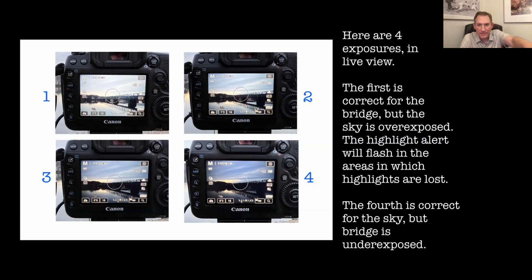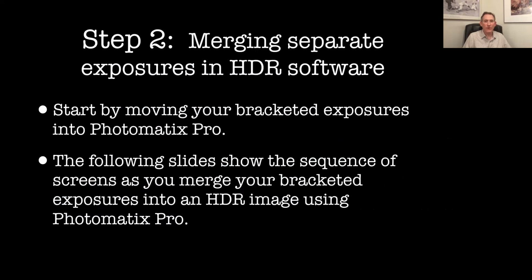And jumping back to the first one for a second, if my highlight alert was enabled in my first one, the sky and part of the reflection of the sky in the water would have been flashing, telling me, okay, you're losing your highlights in this section of the image. All right.